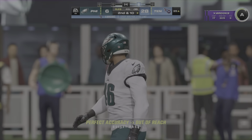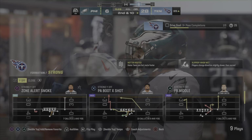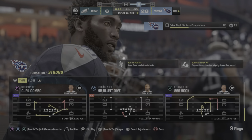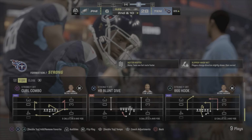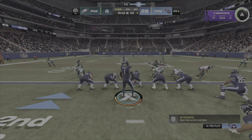A throw there, but that's going to wind up incomplete. I think it's fairly safe to call this game over, but they're still trying to bomb it downfield and add to their lead. Almost makes you start to feel for the defense and root for them a little bit, too.